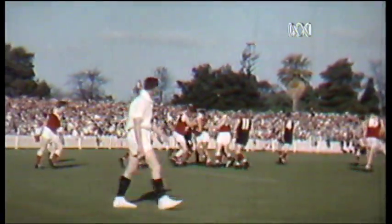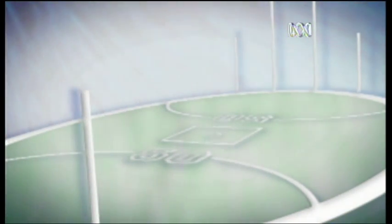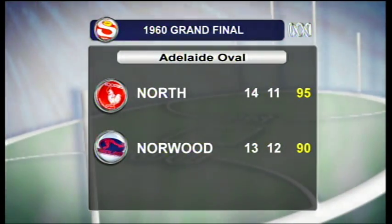So in every match, in fact, it was a goal or less the margin through that season. And North Adelaide, in the end, plenty of clean-up to be done at the Adelaide Oval. Looks a bit different these days. We'll be back there later this season, but North Adelaide home in that match by 5 points in front of 54,162 at the glorious Adelaide Oval.